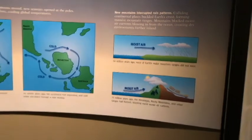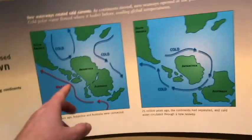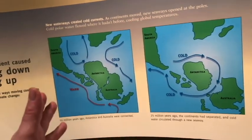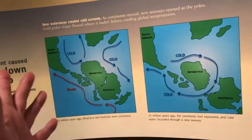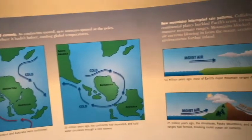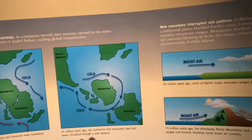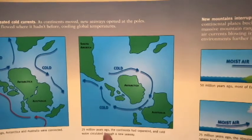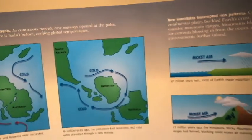And we go over here, and what we see here is Antarctica eventually separates from what used to be Pangaea, and it becomes isolated, and the seas began to circle around it. This is when Antarctica began to freeze over, I think somewhere around 25 million years ago, once it became isolated from Australia and South America.